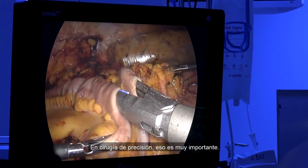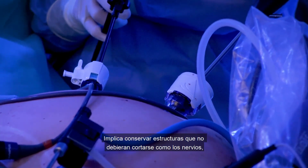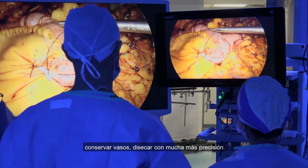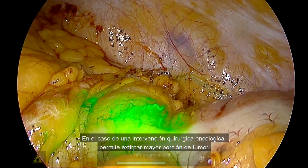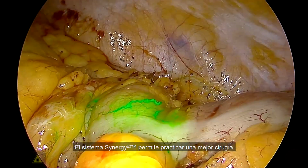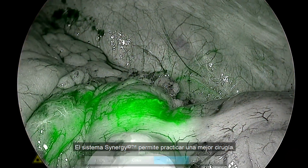And precision in surgery means a lot. It means preserving structures that should not be cut, like nerves, preserving vessels, dissecting much more precisely, removing more tumor if you were performing cancer surgery. The SynergyID system allows you to perform a better surgery.